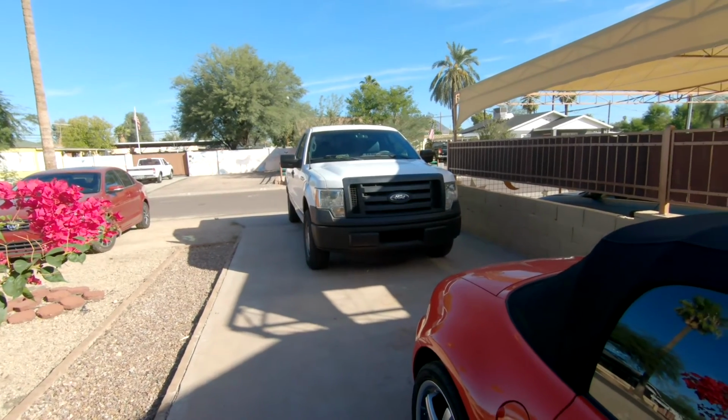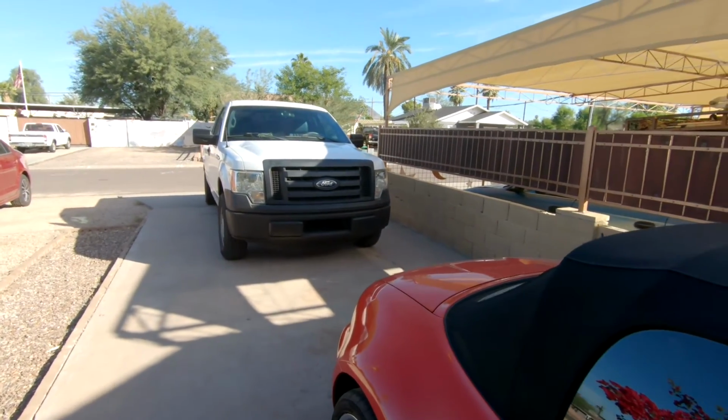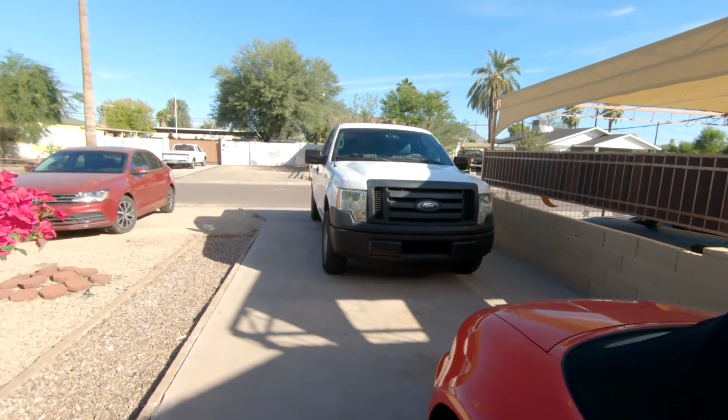So anyway, more on that truck later, but I really like it. It has a 3.7 liter engine, which is also made by Mazda. And it has electronic power steering, which is kind of cool. It gets great gas mileage. But yeah, I've been moving myself slowly in this truck.